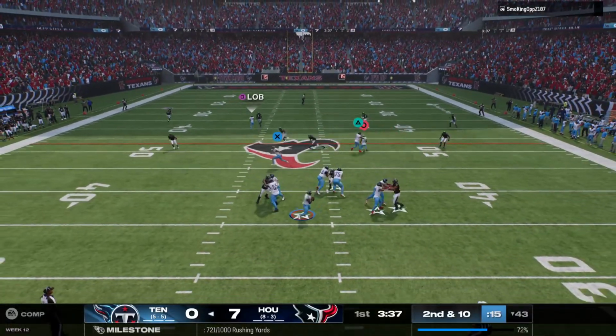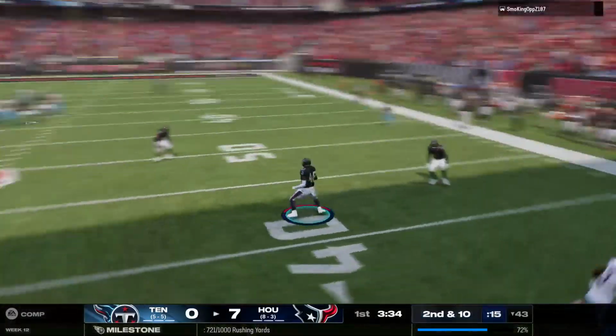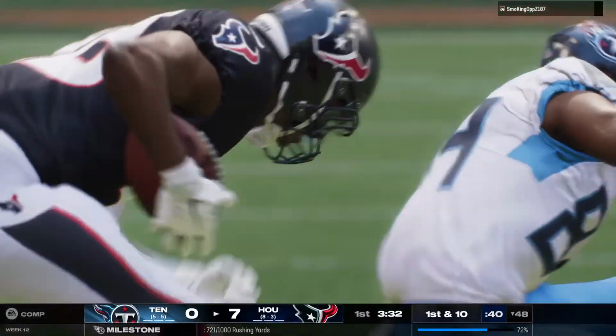Second and 10 now. And there's a man there. It's intercepted. Christian Harris picks it off. And the Texans get it back on his 6th interception of the season.